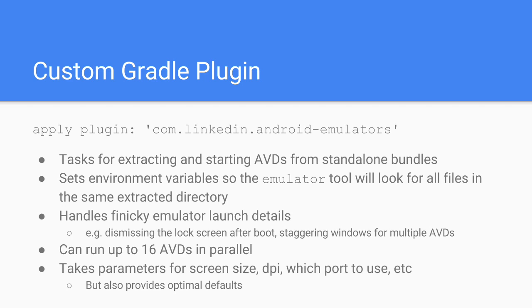It handles setting all the right environment variables and parameters to the Android emulator tool so that it will look for all of those files in the same location and not get messed up by whatever the user happens to have downloaded in their Android SDK or whatever they have in their home folder.